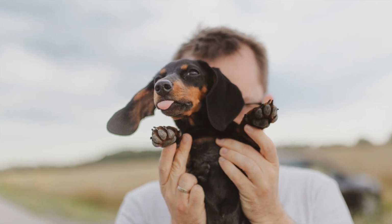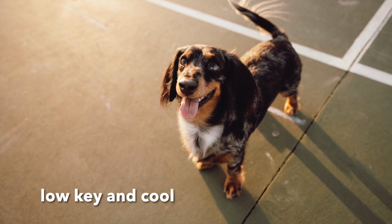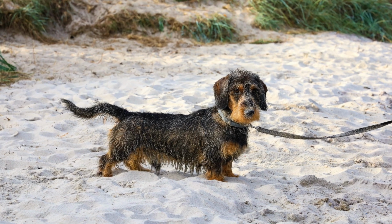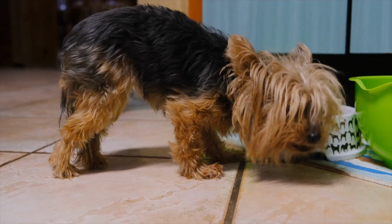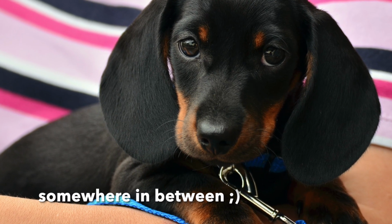A Doxy's temperament depends on its variety. Long hairs are usually low-key and cool, while wire hairs tend to be more mischievous. This is because they have terrier in their DNA. And smooths? Well, they fall somewhere in between.